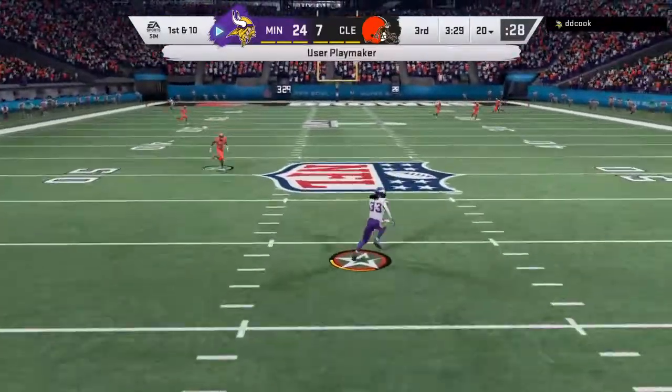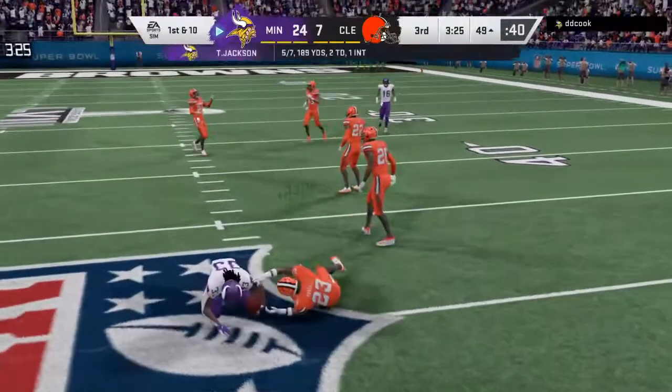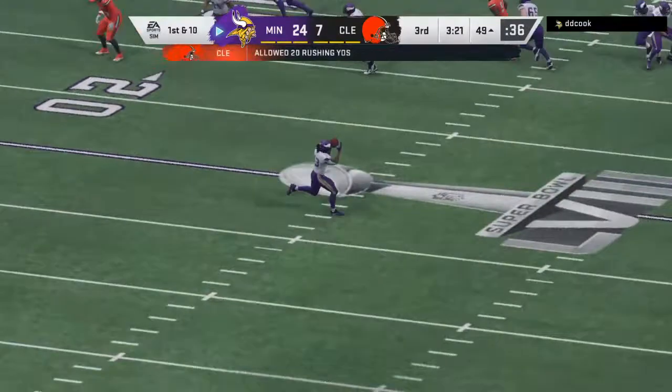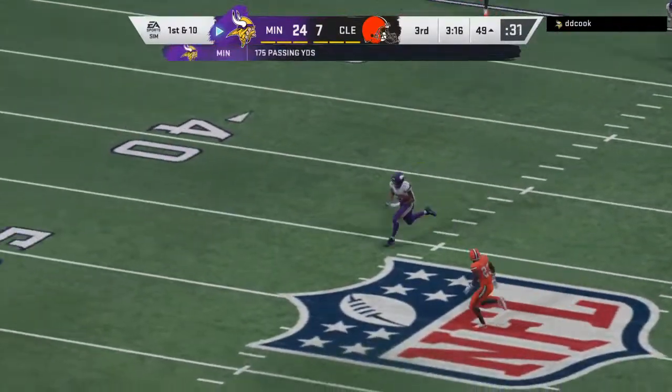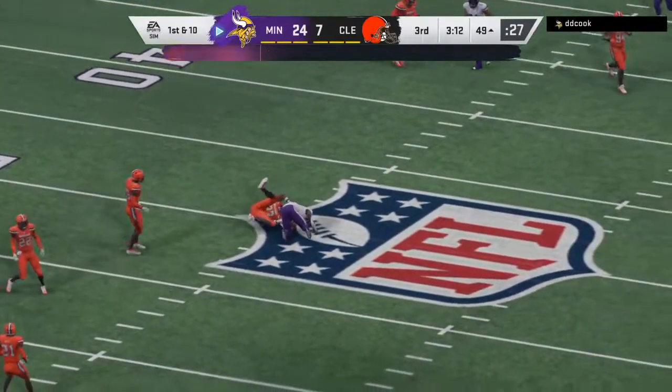Now this one to his running back out of the backfield. And he'll be taken down, but not before they work it across midfield. Getting it to him in space pays off big time. That winds up going for 31. Vikings, 1st down. 1st and 10 at the 49-yard line.